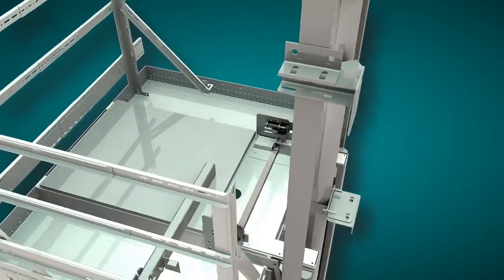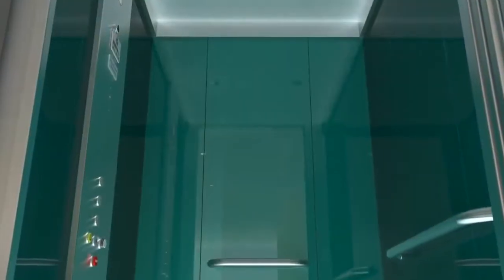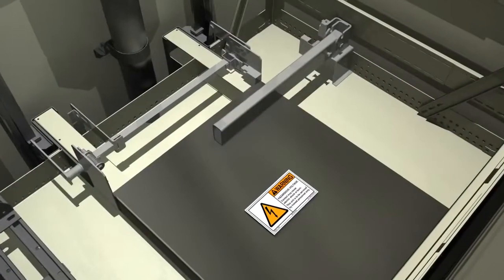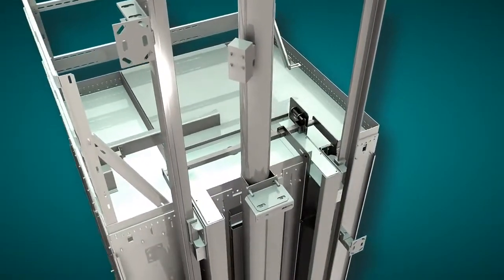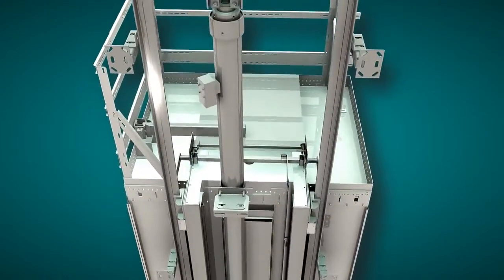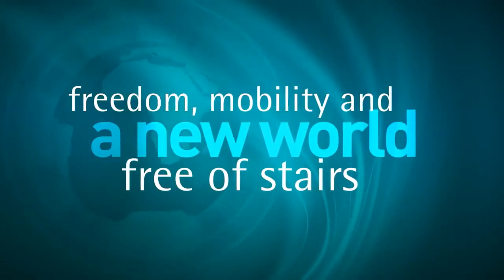Thanks to its revolutionary design, all the components that must be reviewed during a maintenance checkup, ropes, safety gear, etc., are accessible from either inside the car or from the car roof. As the technician does not actually have to go into the pit to carry out the necessary maintenance work, Witte is able to guarantee one of its most important objectives: the safety of passengers and maintenance personnel. Freedom, mobility, and a new world free of stairs.